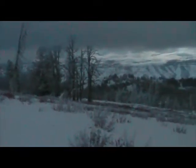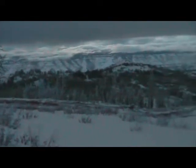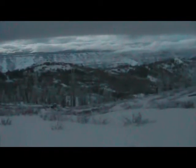The bull is back behind me where that elk was. I just hope that he's still there. There were places on the way up here that were probably 2.5 feet deep drifts, so there's definitely some snow. I'm hoping it warms up.